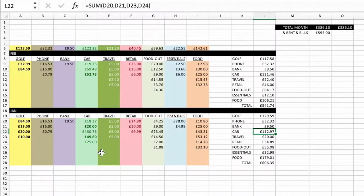I've also put some things in bold here. Again, these are just made up, but you might want to put down essential car costs. So say you need to put petrol into your car every month, or you're always going to be putting tax into your car every single month. Then you can highlight these figures so that you know you can't get rid of them in any way. You've always got to calculate that into your monthly spending.